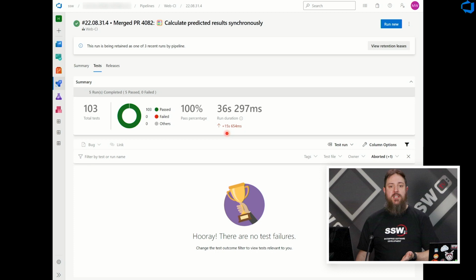Hey, why is it slower? Did we change something, is the code actually running slower? We can find out in our tests. And I get a nice trophy emoji because 100% test pass. Love that.